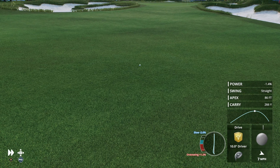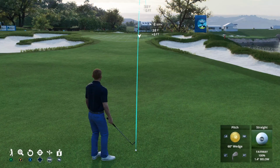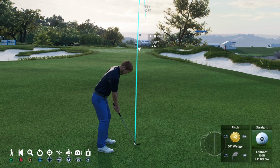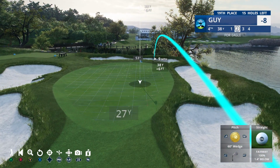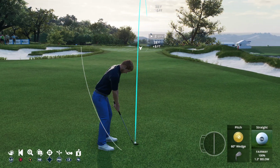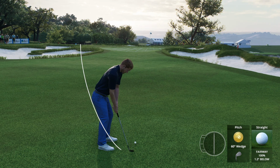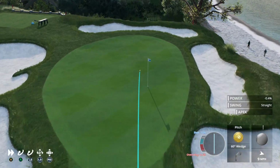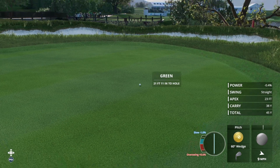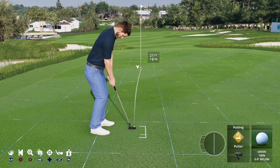Yeah, good swing and a good result, as that is safely into the fairway. So not a whole lot left to go here as he'll set up his second for this par 4. Okay, maybe overplayed that a little bit, but it is on the green. A long one coming up here for birdie.